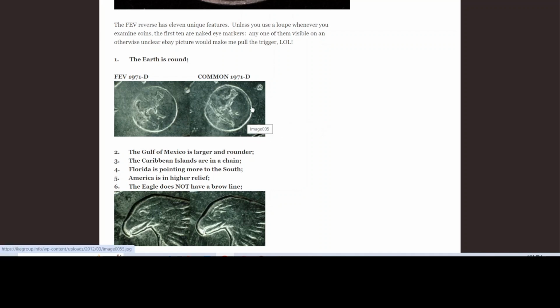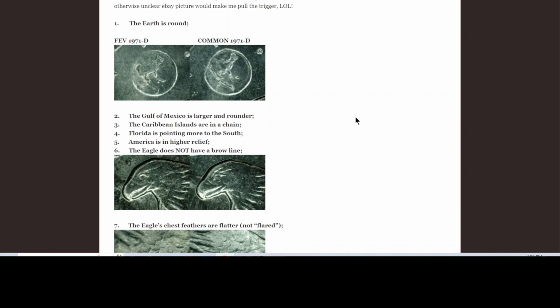The other thing is that in a common 71D, there's 3 islands, where in an FEV there's a chain of about 3 islands, but they're really close. So it looks like just a solid line of islands with one below. But in both cases, they're lying at the tip of Florida or to the east of that. But the difference is 3 distinct islands versus 3 on top and 1 below, 4 islands, and this chain effect right here. You can read here, Florida's pointing more to the south. That's a minor distinction. To me, the big ones are the shape of the islands and the roundness of the Gulf of Mexico, and then there's more of the Earth. The Earth is more round.